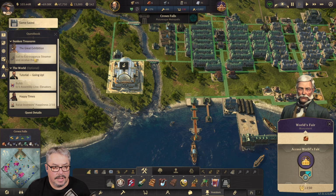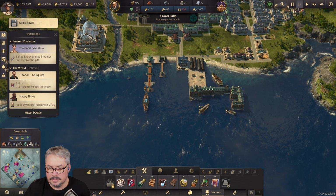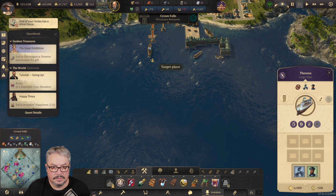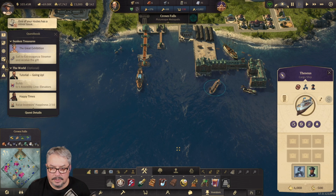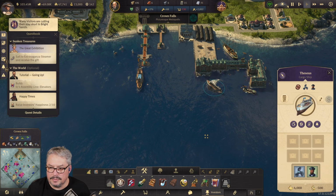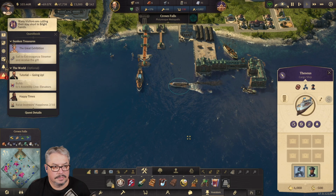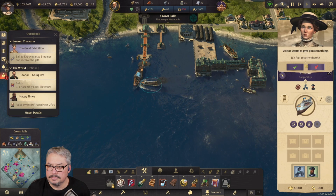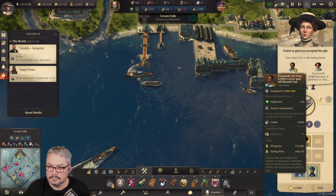Sail to Extravaganza Steamer and receive a gift. New orders. Where's the Extravaganza? Oh, right there. All right, then we have a gift. We feel most welcome. You make for a charming host.